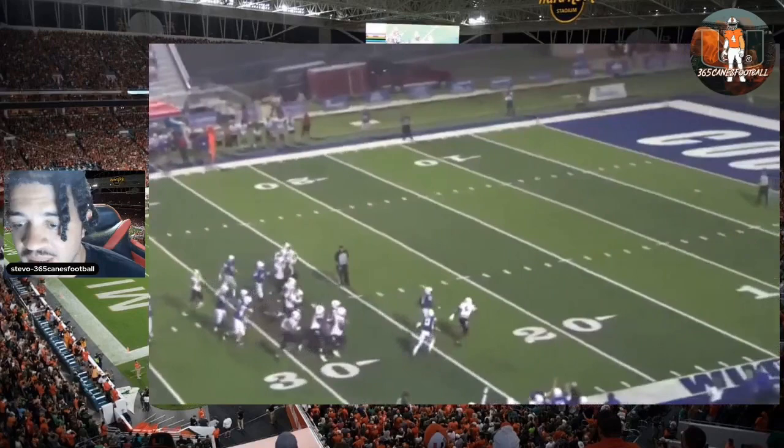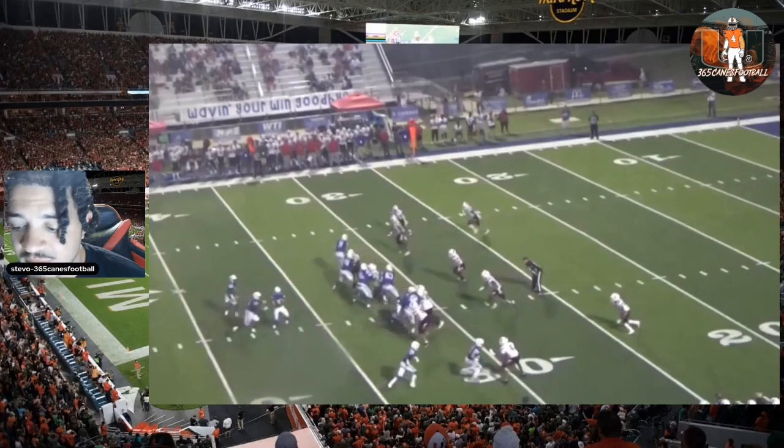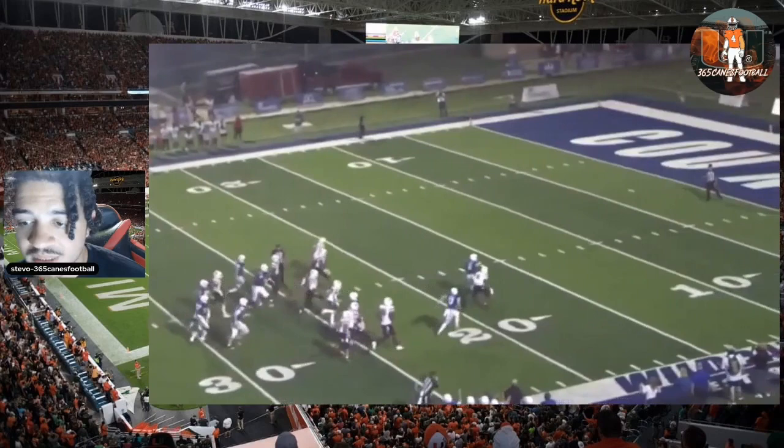So many bodies are in the box by the time he's out. Great seal block there, and then here comes that impressive acceleration and speed as he gets to the end zone. Love the stop-start speed here. Obviously, you don't expect plays like this to work at the next level, but the ability to stop and start and go, and then run like a 4-4-40 down a hash, is impressive.